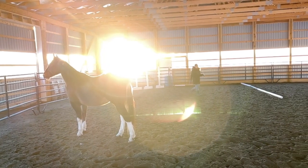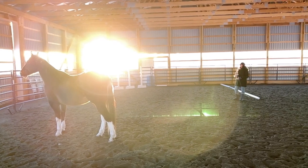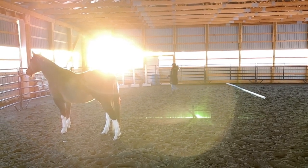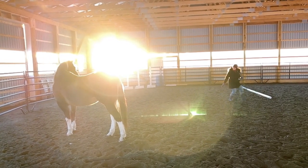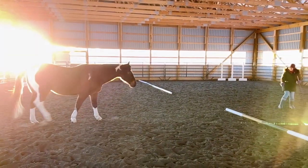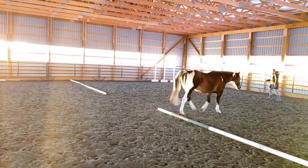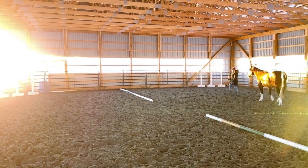So I almost had him there, meaning I almost had his attention enough to come with me on that circle. But there was a noise and it piqued his curiosity. So I'm going to try again. Yes, yes, good. Super. Super. Licking and chewing, I'll take that. I'll take that, releasing some tension, processing. Very nice. Very nice.